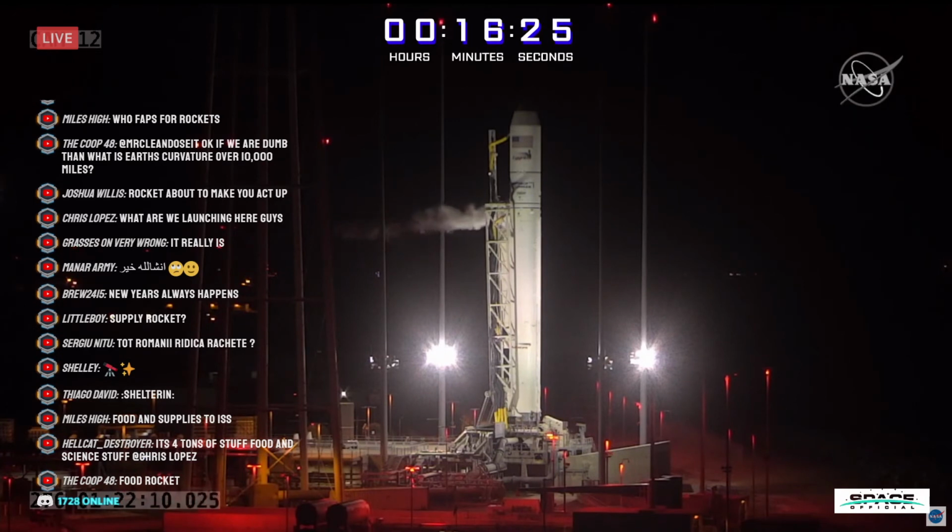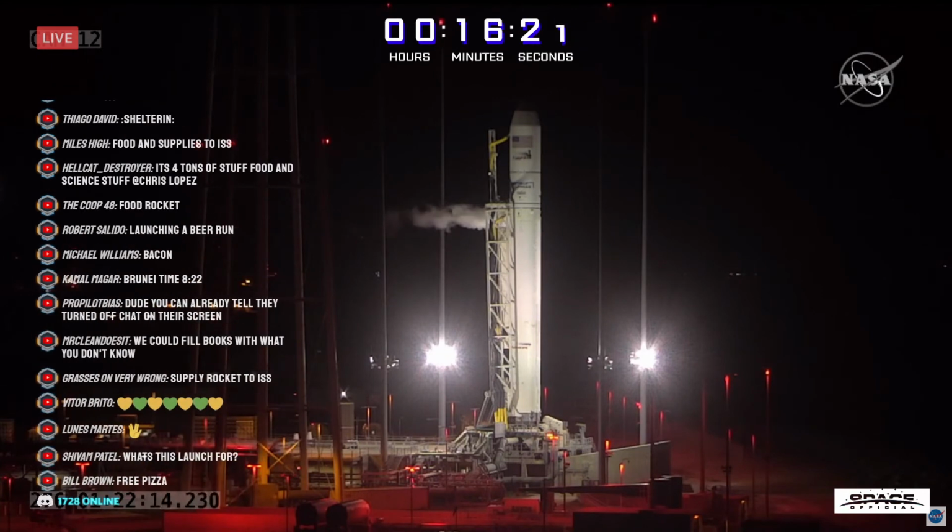Antares is fully fueled, ready to take flight. No issues being worked. Everything very quiet on the loops right now.